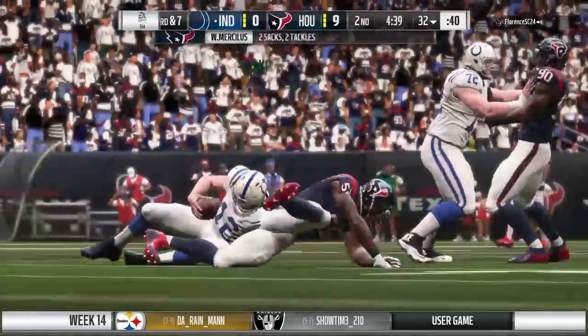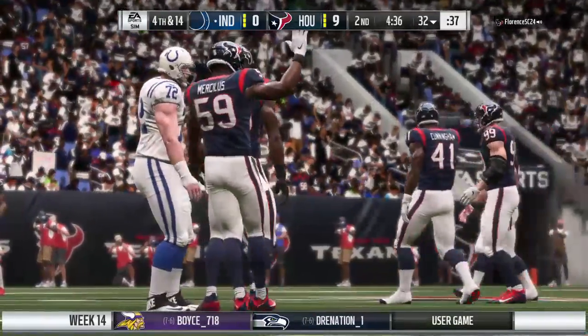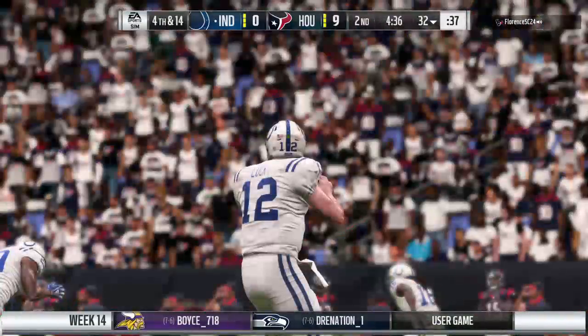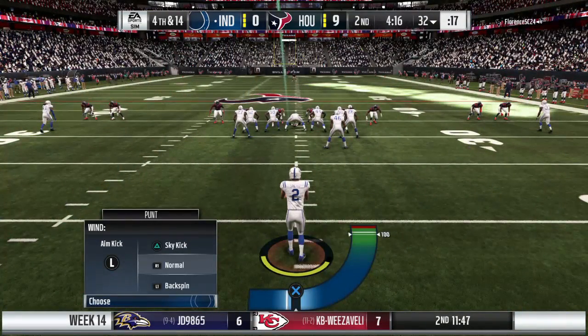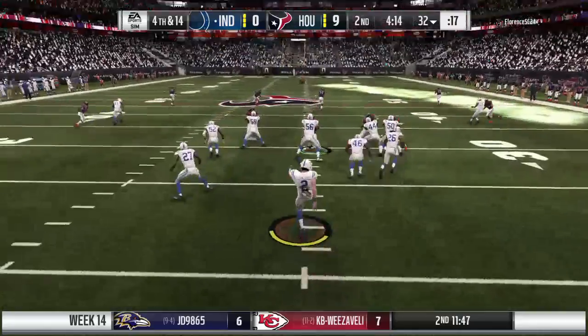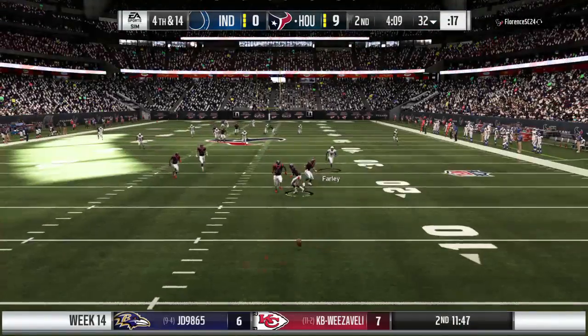And he can't find a receiver, and he's brought down. Whitney Mercilus in there to get him, and that's sack number 8 for him on the year. Now here's Rigoberto Sanchez on for his second punt. He'd take a repeat of his first. He gets this one away, and boy, it's another boomer.